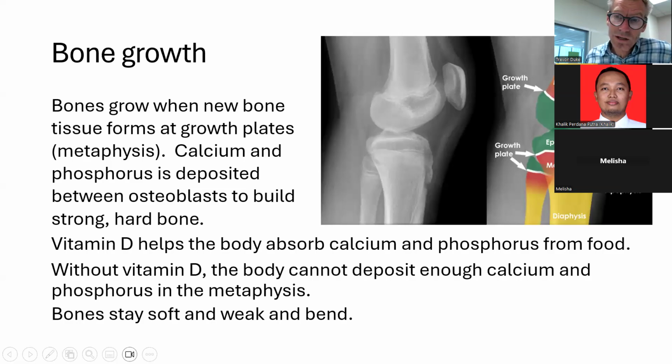And if you don't have strong calcium phosphate deposition between the osteoblasts, so all you've got is the bone cells, the osteoblasts, but not a strong matrix of calcium and phosphate, then the bones will be softer than normal, and hence why you get shorter bones that aren't grown, and the bones become weak and they bend, and that's why you get curved long bones, which is the characteristic of patients who've got rickets.